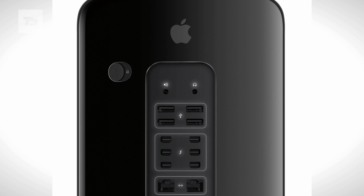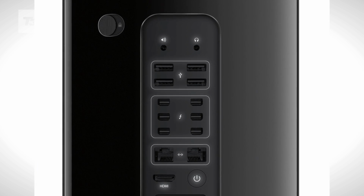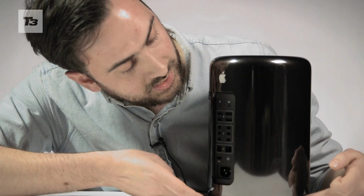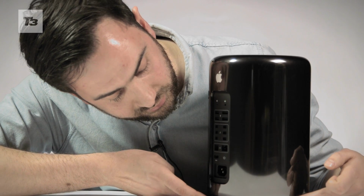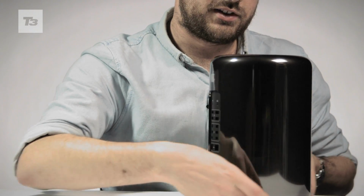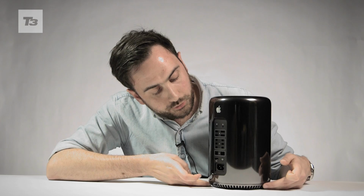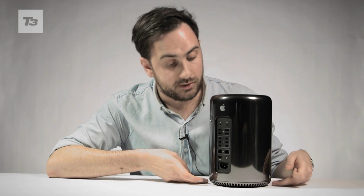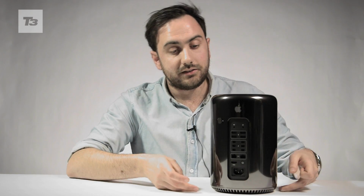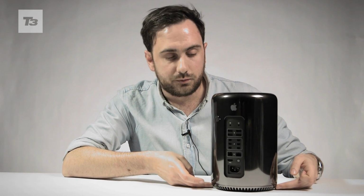Connectivity-wise, on the back of the tin, 6 Thunderbolt ports, and they're actually Thunderbolt 2, which I believe is an exclusive. And you've obviously got the normal array of USB and HDMI as well, so it's pretty well served in that department. Having all those Thunderbolt ports on the back means you can actually string these together to create essentially a server farm. Pretty expensive one at that, but it would create some enormous power, especially for 4K editing.